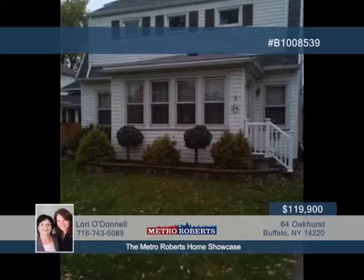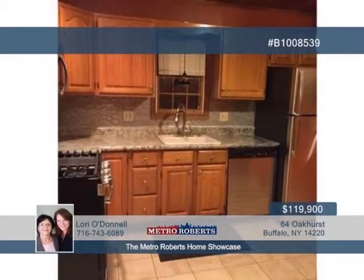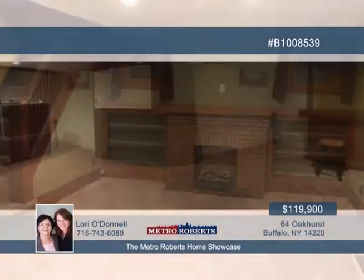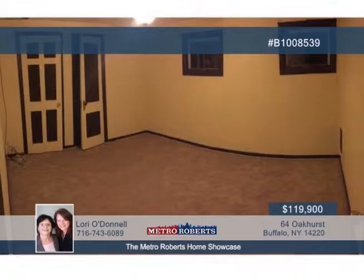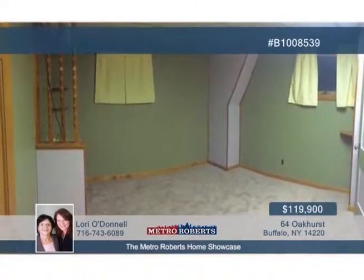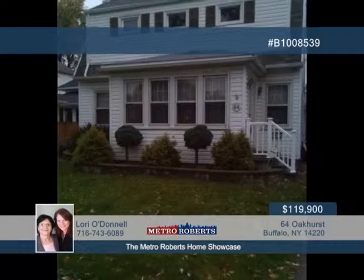Great curb appeal welcomes you into this beautiful three-bedroom, one-and-a-half-bath home. A sunny and bright sunroom greets you inside, leading to an extra-large living room with an artificial fireplace and built-in bookshelves. The formal dining room leads you to an oak kitchen, including all new appliances and knotty pine ceiling. A newer sliding door gives access to the 450-square-foot deck. Entertaining guests is a breeze in the basement with a rec room and dry bar. The property also features a one-car garage and fenced yard. Seeing is believing, so call Lori O'Donnell today for your showing.